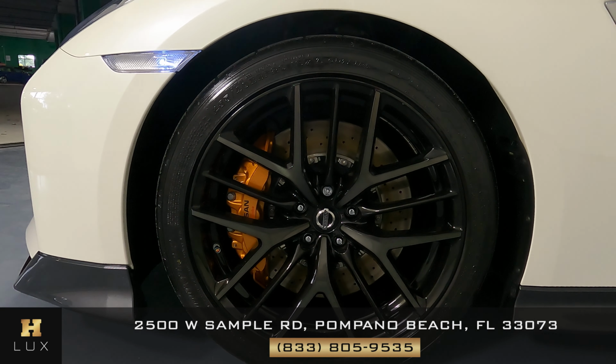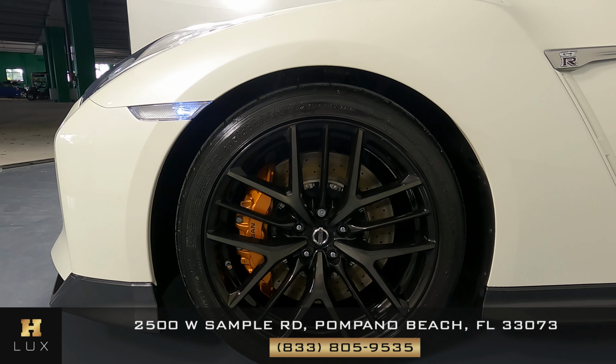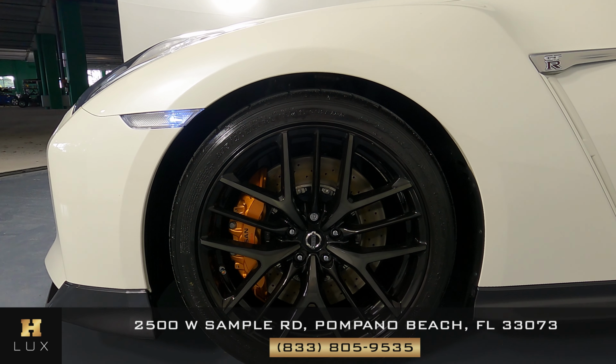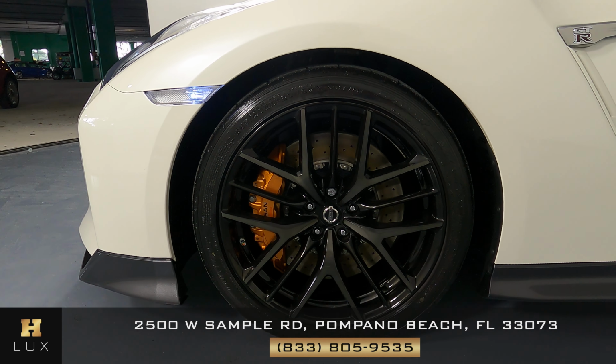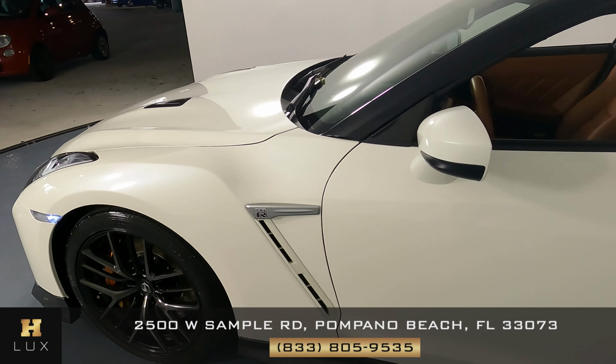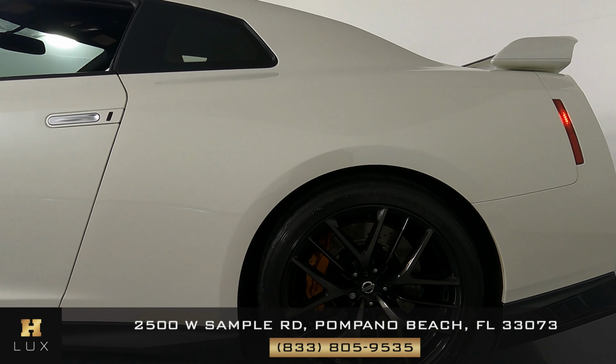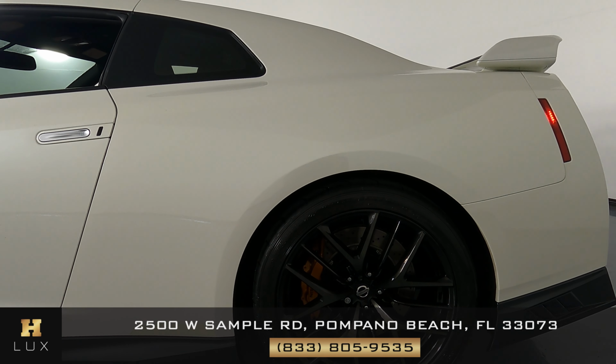What about the wheel? And the wheel is in perfect condition as well. Again, I'm not seeing any sign of curb rash or any other kind of damage. Now we can move on to the door. Looking good. I'm not seeing any sort of damage. What about this fender? And again, we just want to know if this car has any scratches, any dents, any chips, or any other kind of damage.